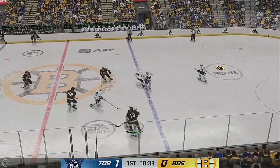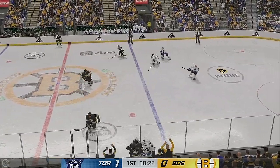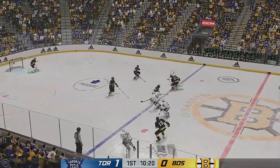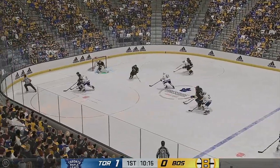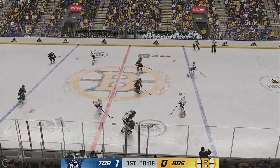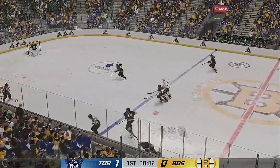Moves it to Saka. Good read with the stick to break that up. Taken along the wall by Brody. From the right side, he goes to the middle of the neutral zone. Oh, how did he keep it out? What a blocker stop by Sweeman.